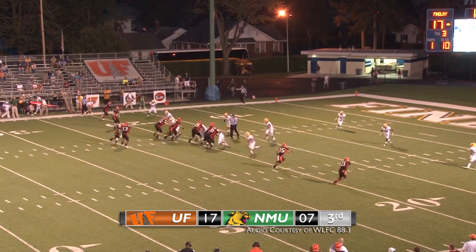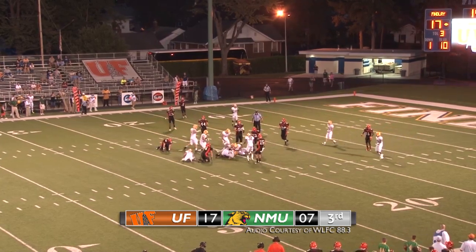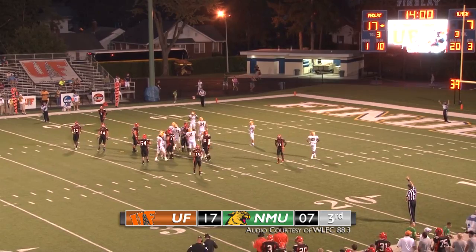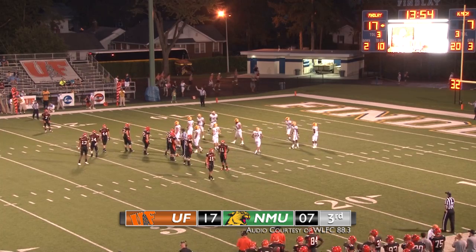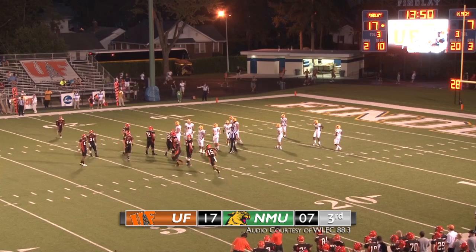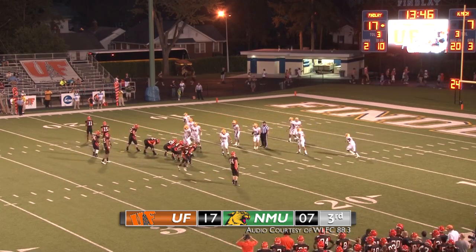And the Oilers go no huddle, right back to the line of scrimmage. Quick snap, handoff. Monterey gets in the backfield, bounces off the first two tacklers, and does well to get back to the line of scrimmage. Well, they tried to catch Northern Michigan off guard. I think they caught themselves off guard. Nobody was ready from an offensive line standpoint, and everybody kind of stood up, and the entire defensive line came in to make that tackle. And sometimes you outthink yourself a little bit. 2nd down and 10. Ball at the Northern Michigan 20-yard line.